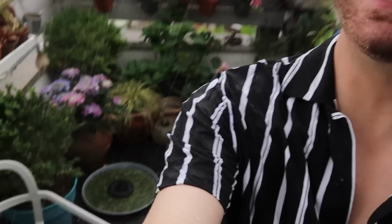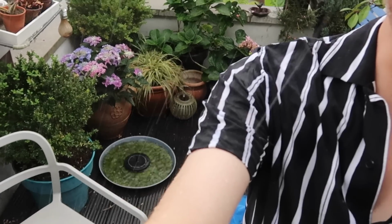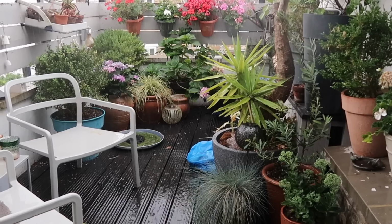But do you know what? This has been quite refreshing. After all the heat wave we've been having, I'm quite enjoying this rain. Maybe sometimes we do just need to let the rain rain on us and get absolutely drenched. I think this is the vibe. This is what we have been waiting for. The plants, I can hear them absolutely rejoicing. But yeah, I'm getting soaked.